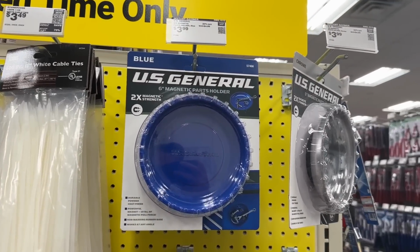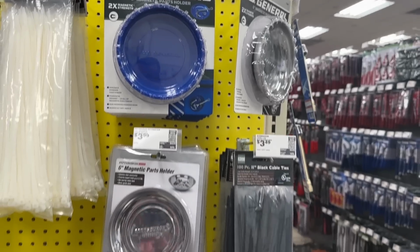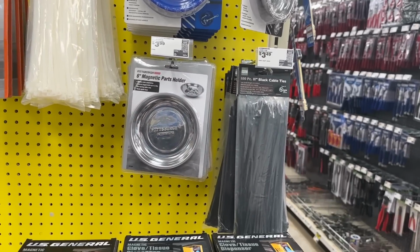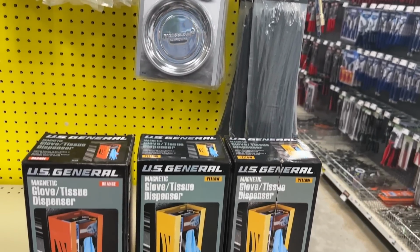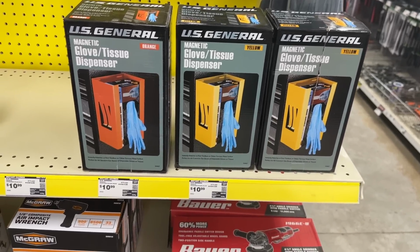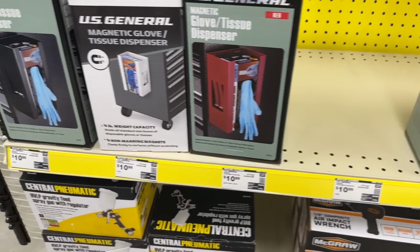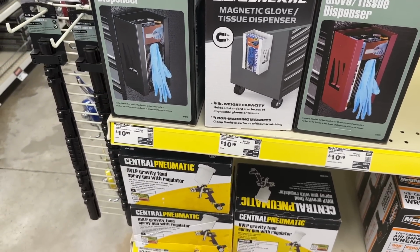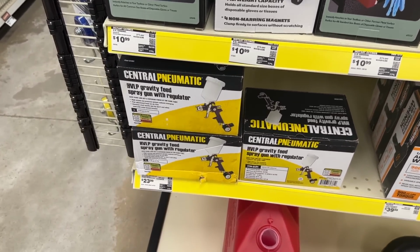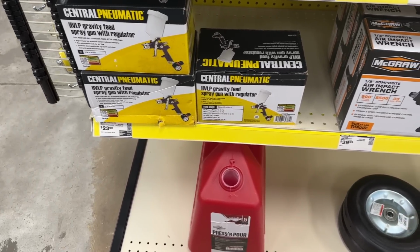Then we have some magnetic parts holders for the U.S. General, especially if you have some of their carts. And then we can see even just the regular metal one here, and even some larger option for zip ties. Then we have some gloves. Every time we work on our vehicles, great to have some of these gloves. So you can definitely grab some of these. Stick them on, again, the U.S. General option right there.